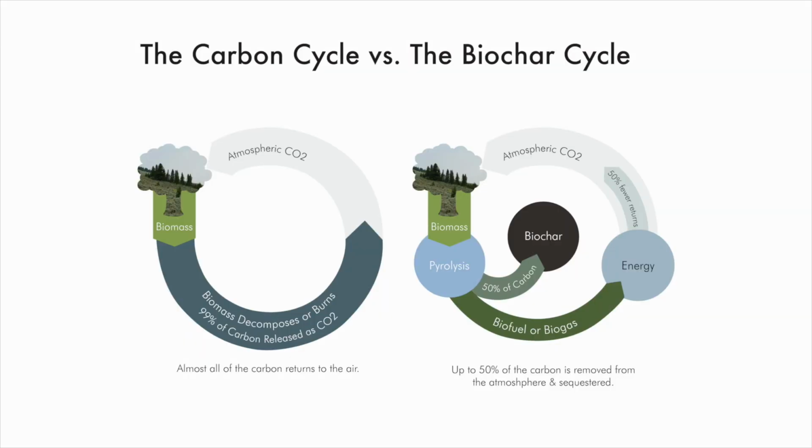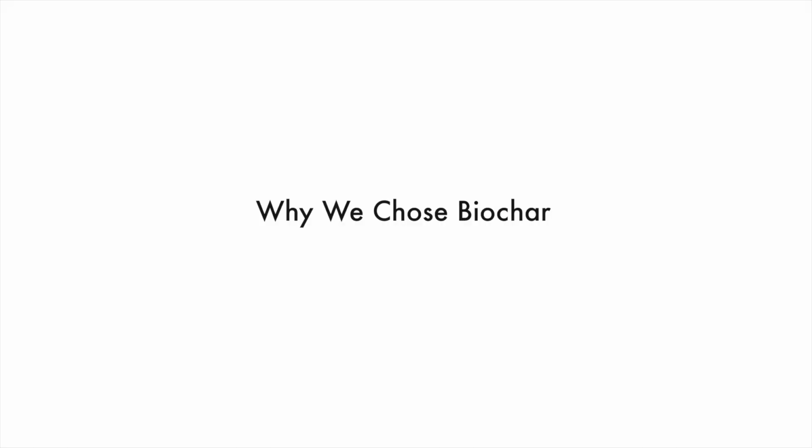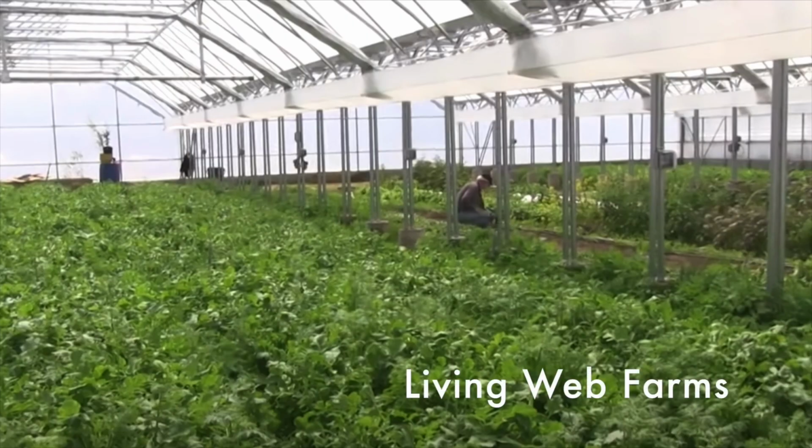Now let's compare the carbon cycle versus the biochar cycle. In the carbon cycle, biomass is decomposed or burned, and 99% of carbon is released back into the atmosphere as carbon dioxide. In the biochar cycle, we intervene through the process of pyrolysis, where 50% of carbon from the biomass is stored in biochar stably. We chose to use biochar because if it ends up in a landfill, it still stably stores carbon there.